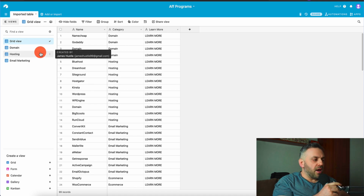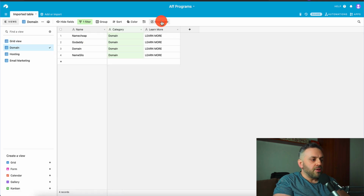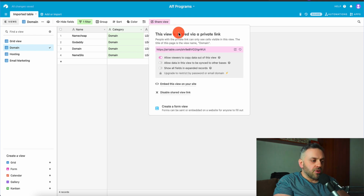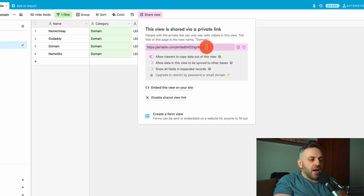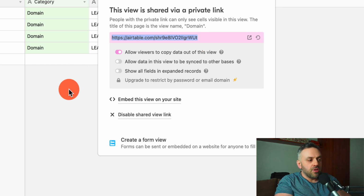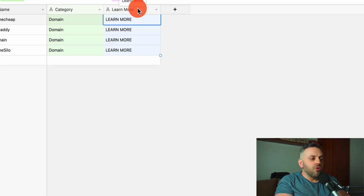So now that you have this, the next thing that you can do is click on the view here, and you can click on share view, and you can create a shareable grid view link. You're going to click on this, and we have a link. We have a URL that we can give to the user, and this is read-only. Okay, this is read-only.